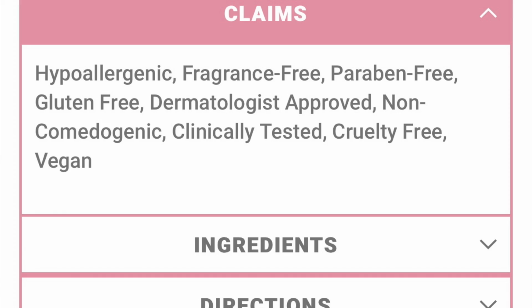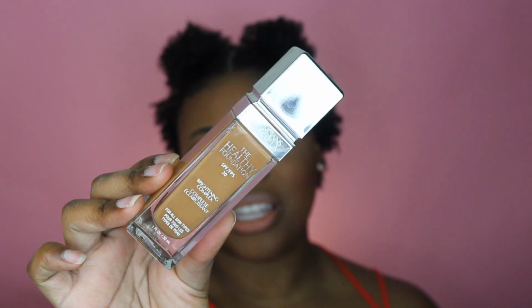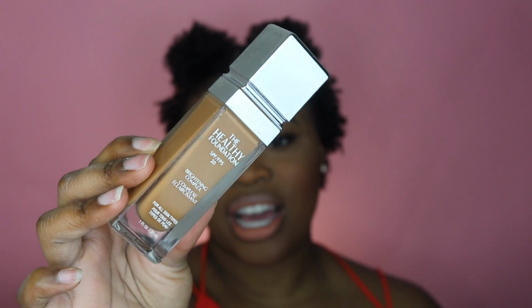And it claims to work on all skin types. So I don't really know to speak for that, but for dry skin, it's a beautiful foundation for people with dry skin. If you have oily skin, I don't really know how great this will be for you. For dry skin, I can recommend it, honestly. So one thing I saw that it said is dermatologist approved. So I mean, that's pretty cool to have that. It's cruelty free, it's vegan, it's all those positive things that you would like, and the packaging of it is absolutely gorgeous. Like, I've already said that a zillion times to you guys.